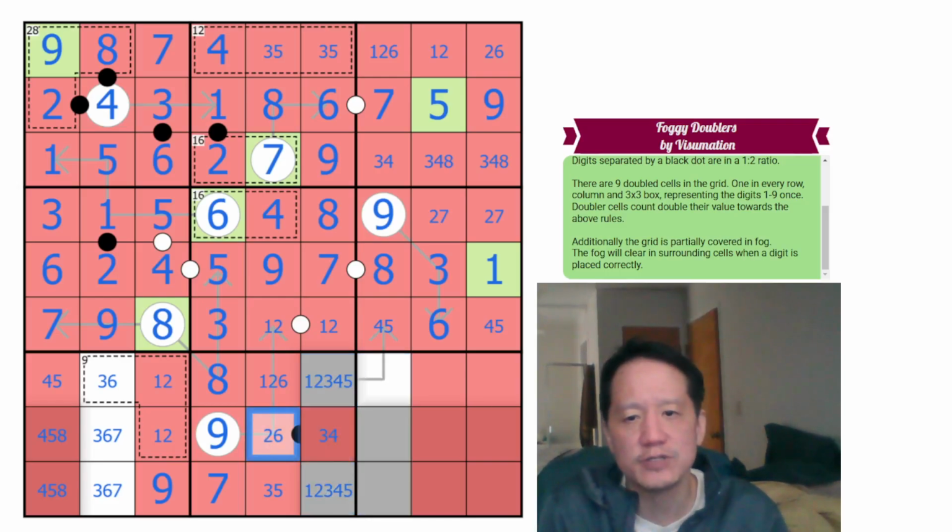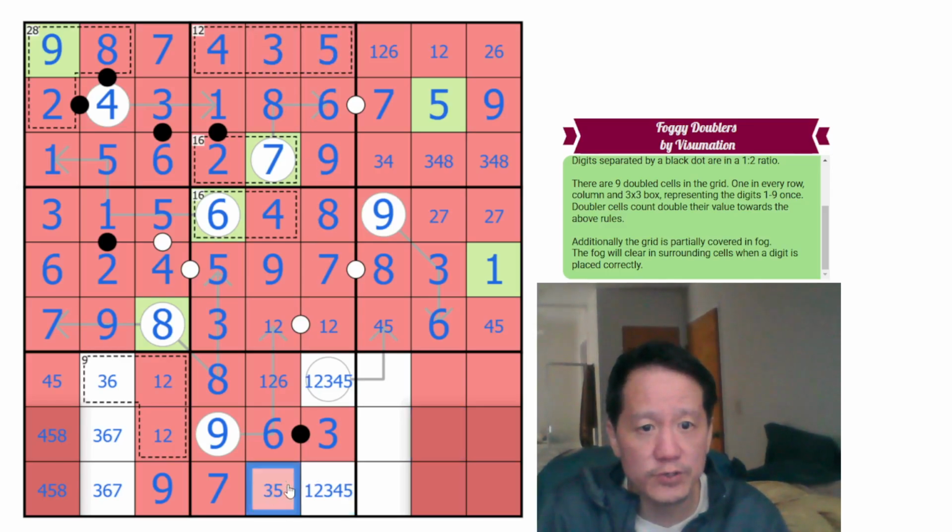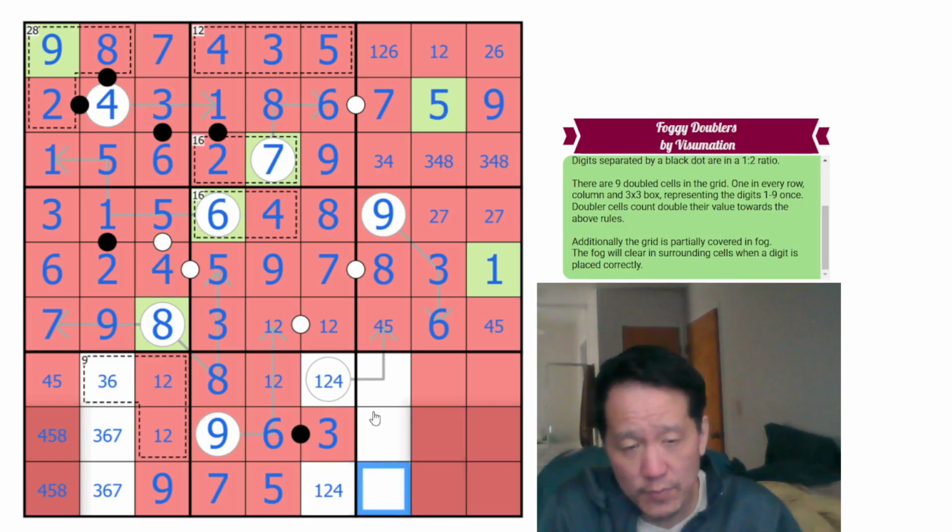So this has to be 6, which makes this a 3. Which makes this 5, which makes that a 3, which makes that 5. This can't be 6. This can't be 3 or 5.